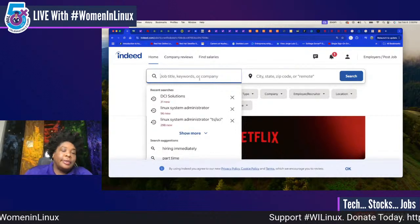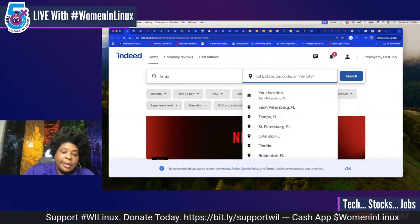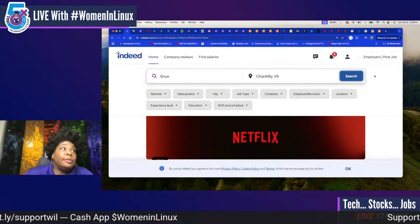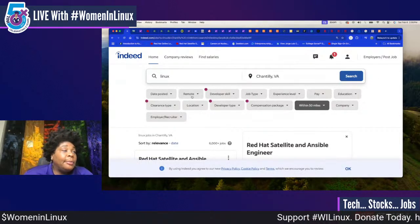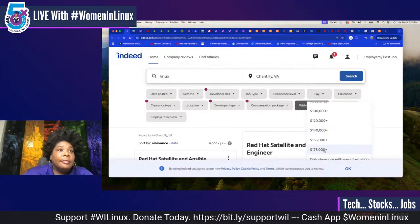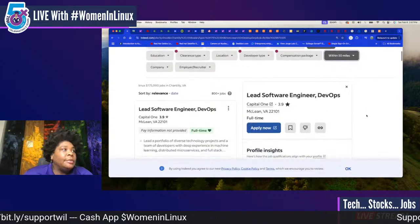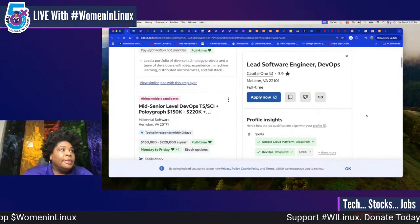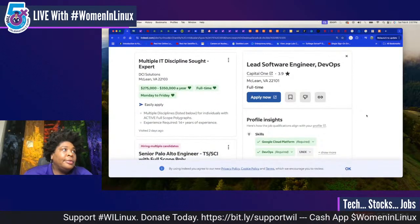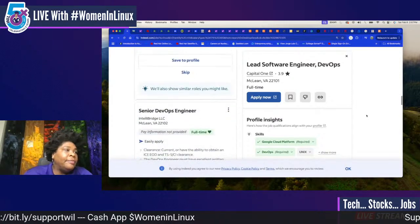Let's go here. I'm just gonna type Linux. And then let's type Chantilly. We're just gonna hit search. And then we're gonna come in here. We're gonna leave that as is. We're gonna look at pay. Let's go 175 and up. 50 miles is fine. That's a typical commute there. So mid to senior DevOps, 150, 225, 275, 350. That's McLean, Reston, within 50 miles.